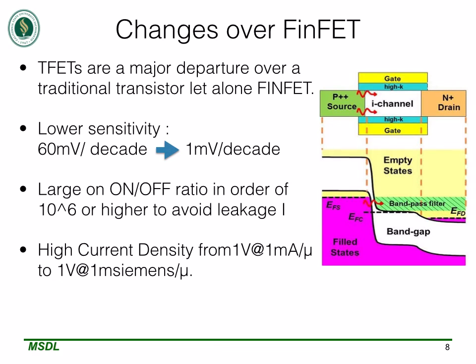So the changes over FinFET are that these have very low sensitivity. With FinFETs, we did have 60 millivolt per decade, but now we would need to have something that's about 1 millivolt per decade, since we need a large on-off ratio to avoid any sort of leakage current.